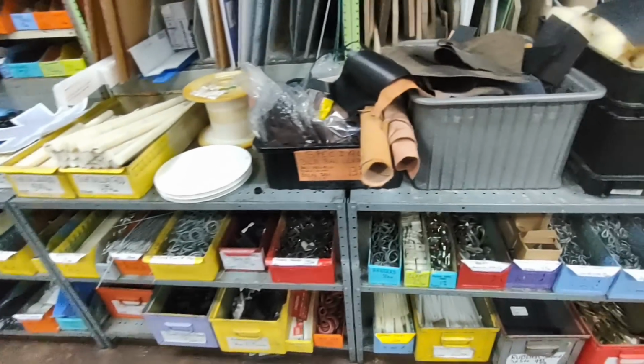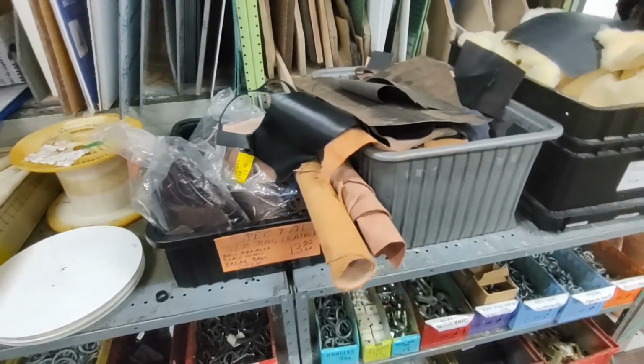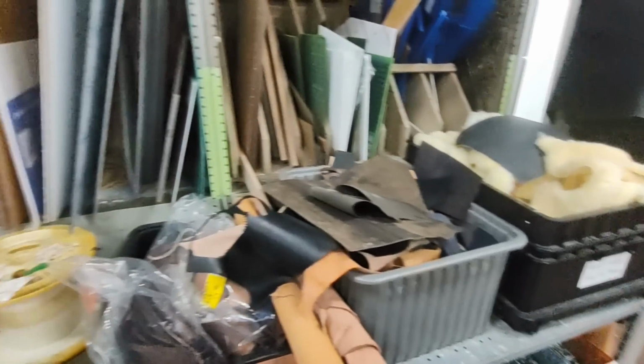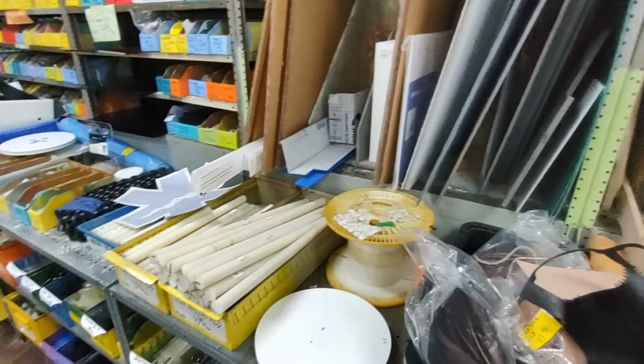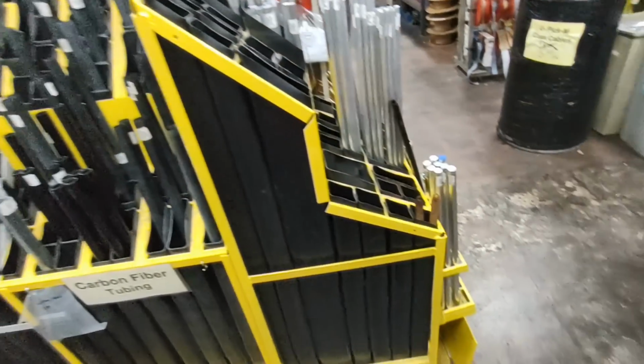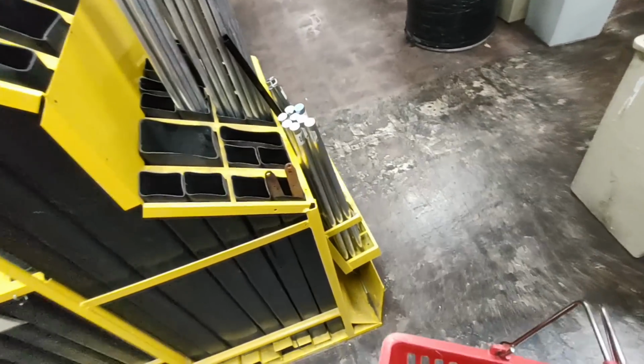Cool stuff. I mean, it's not just for electronics. If you're into leather work or upholstery, you can get stuff you need here too. Yeah, lots more metal over here. There's some shafting I'm interested in.